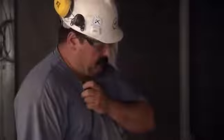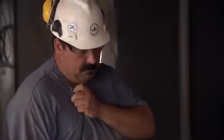Victor. What floor are you on? I'm on ground floor. I'm heading up. This does not look good. It catches the crew off guard. Yeah, that does not look good, does it?